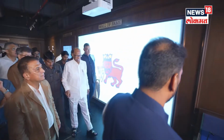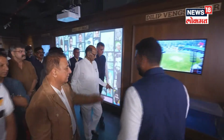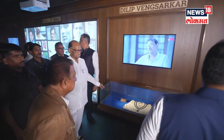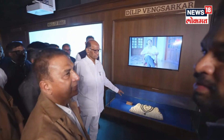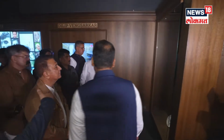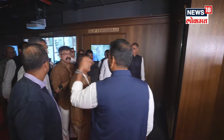Photographs of all the Mumbai cricketers who have gone on to play for India, 81 of them, 18 women. Then the Dilip Vengsarkar enclosure, where he has donated this special sweater of the 1986 England tour, and also a blazer of the 1984 Pakistan tour. That's special memorabilia.